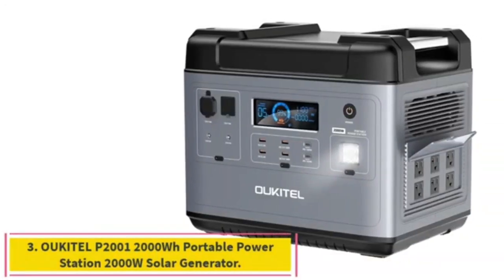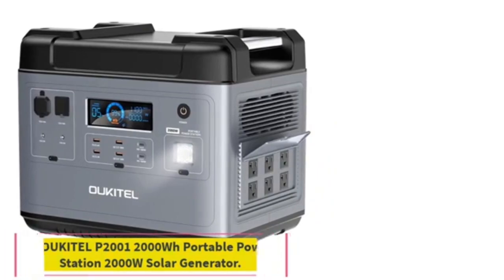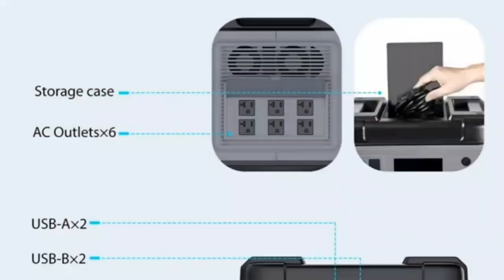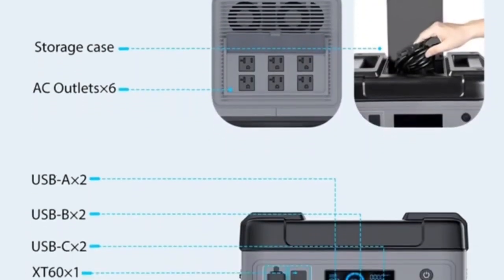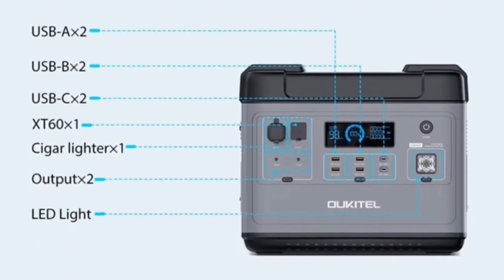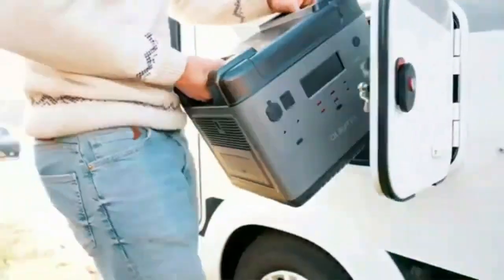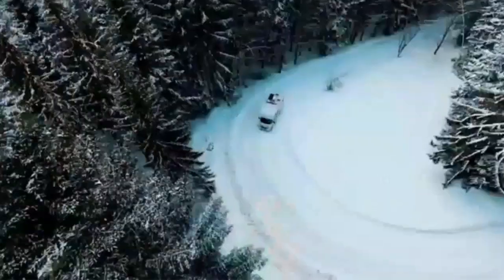Number 3. The OUKITEL P2001 power station is currently selling for the discounted price of $1,399. The portable device has a maximum power output of 2000W and a 2000 watt-hours battery capacity. Ports on the gadget include USB-A and 100W USB-C outputs.